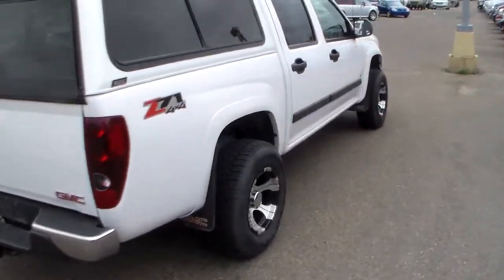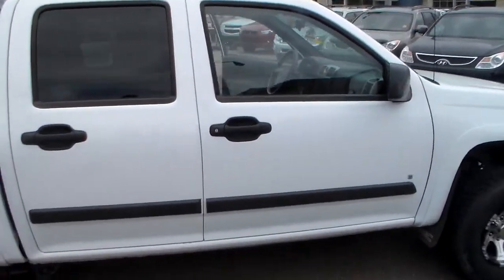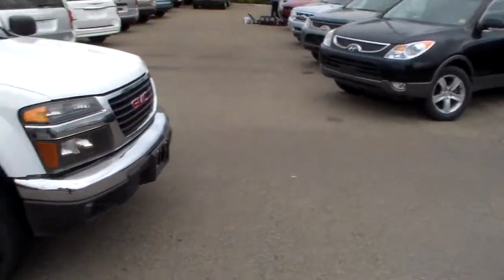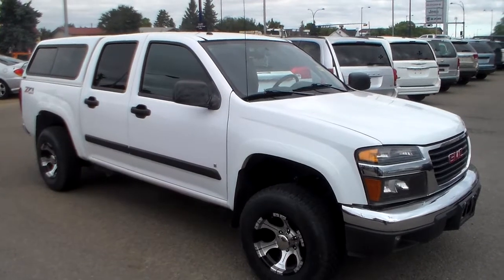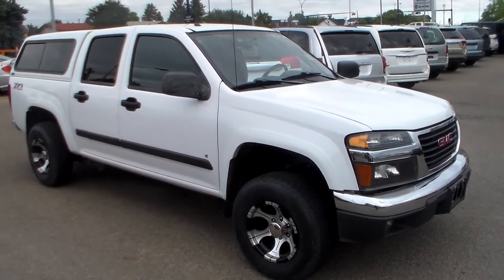Nice clean white truck. Doesn't seem to be any major scuffs or blemishes in the paint, so I'm sure you'll be quite happy with this one. Let me know what you think of it though, and if you want to come up and take it for a quick test drive, by all means, we're more than happy to make it easy for you guys.